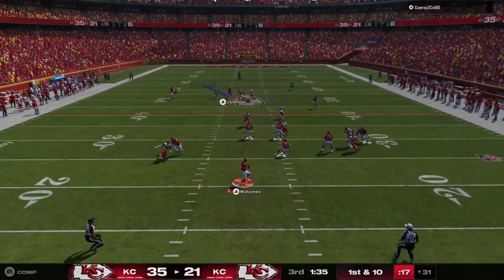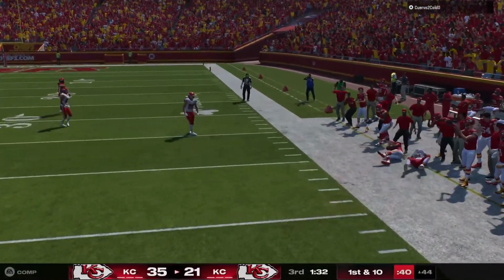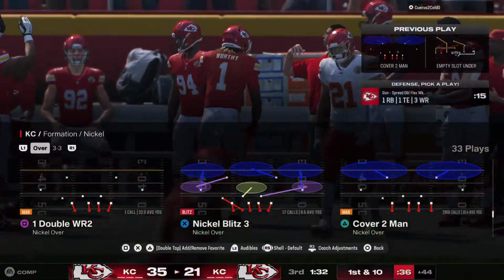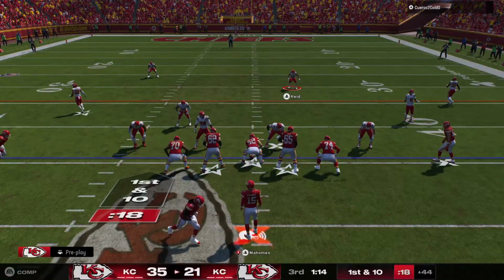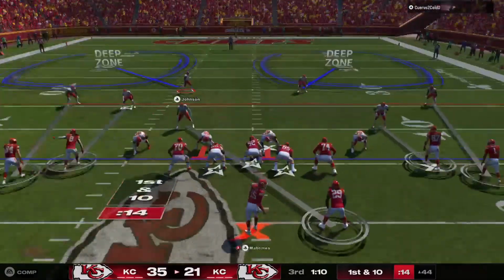Play action. Now it's Mahomes. He'll get this complete to Worthy. And he gets this to the other side of midfield across the 45 before going out. So now 1st and 10 in Chiefs territory at the 44-yard line.